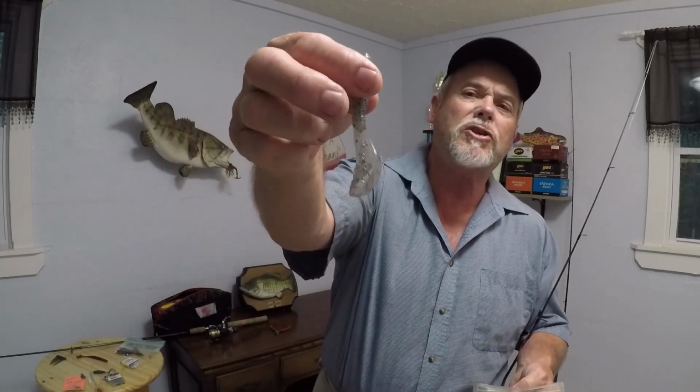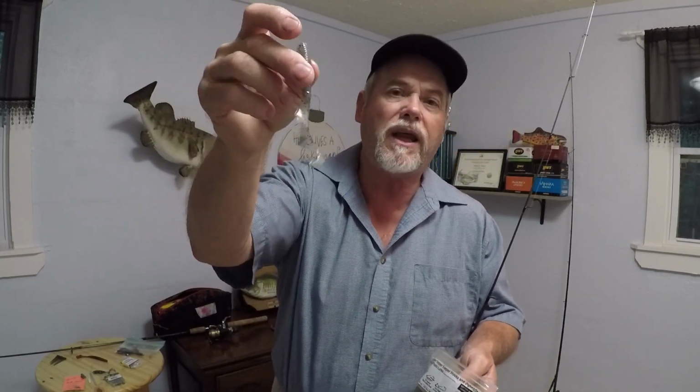I've got some expensive ones. I've got some owner lead heads that I use too. But those are fine. I bought those talking about these rocky points and stuff. I knew I was going to lose some of them. They work just fine. The Mr. Twister is a little longer body. Even the 4 inch, it still has more body. It works better if you're going to Mojo it.